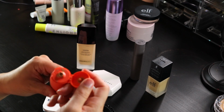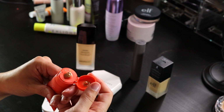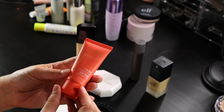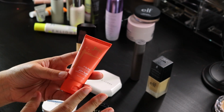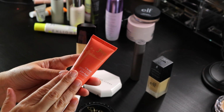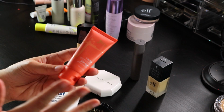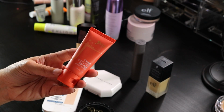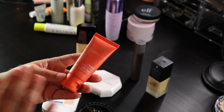This is a very heavy foundation. It is thicker, it has full coverage, it is a matte finish. I tend to shy away from full coverage matte foundations. Again, this one, if I mix in the Charlotte Tilbury with it, it does help. But I'm going to give it another good fair shake. I want to wear it for a couple of days, like for a full day.